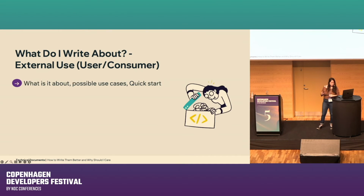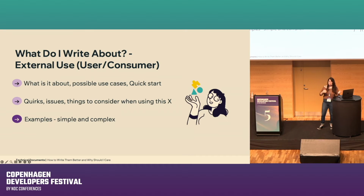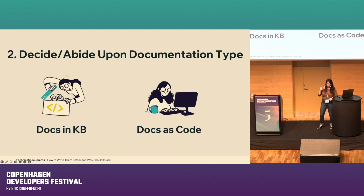For external use, you should cover what is the thing that you are writing about, possible use cases and quick start, any quirks, issues, things to consider when using this X, examples, both simple and complex, that will help the user adopt whatever you're talking about, because we want to make sure the user will use the thing that we are actually talking about.